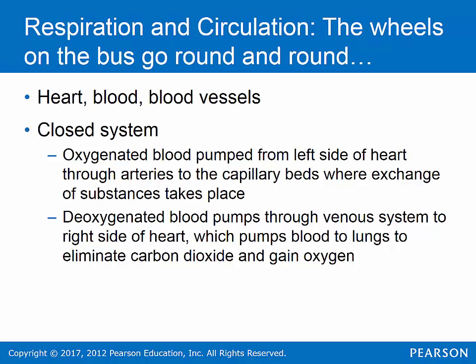Then, once it's done its thing, it keeps on trucking. It enters on the other side in the venules, which are small veins. Those come back and meet and meet and meet and turn into your larger veins, which then eventually all dump into either the inferior or the superior vena cava. And then those just hop off back into the right atrium and repeat over and over again until you die.